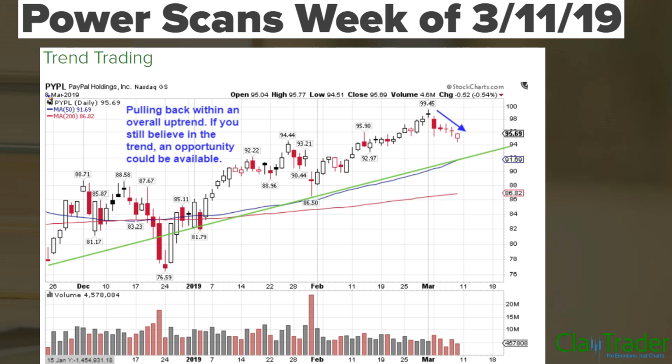Here we are looking at PayPal, PYPL. Maybe you've heard of them, and put them in the trend trading category. So again, price-wise, what price do you focus on? Well, keep in mind, we were just looking at a $3 stock, and now we're looking at a stock that's sitting right up there around $95. And like I said, it was a trend trading one. So let's see how this played out.